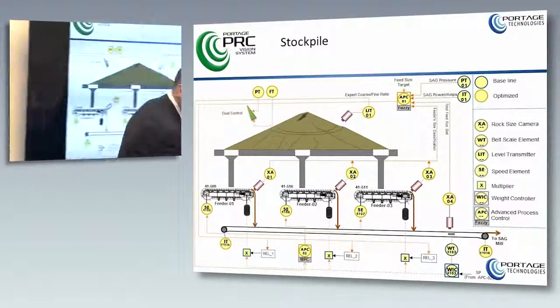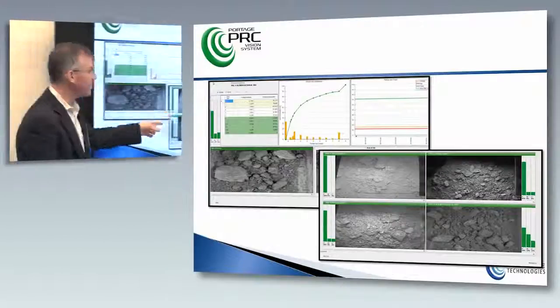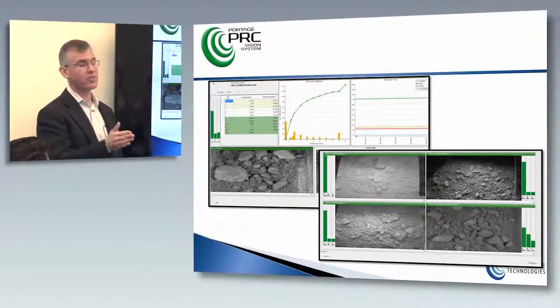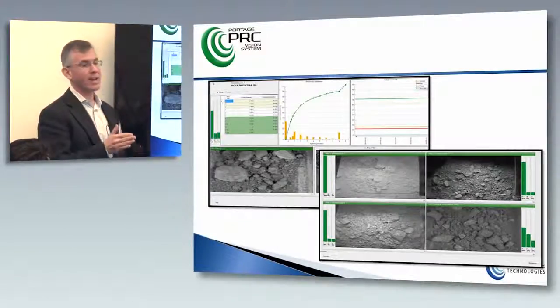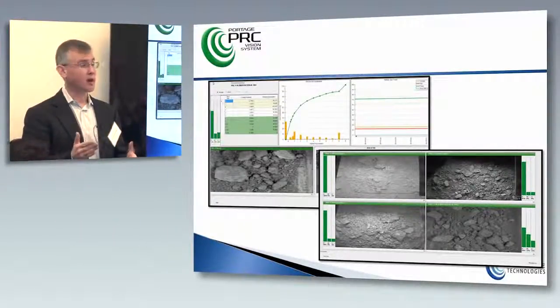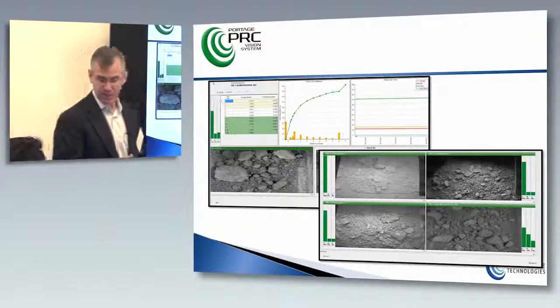Now we have the capability of putting cameras on the individual feeders so we know which feeder's coarse, which feeder's fine, and which feeder's middle. And they're able to blend that in order to get the F80 that they need to operate that plant and adjust it with respect to that.